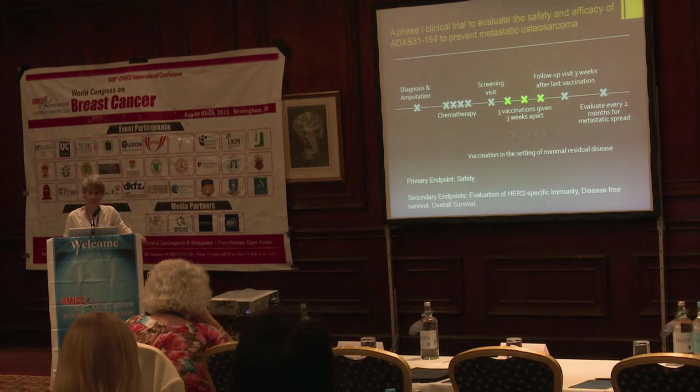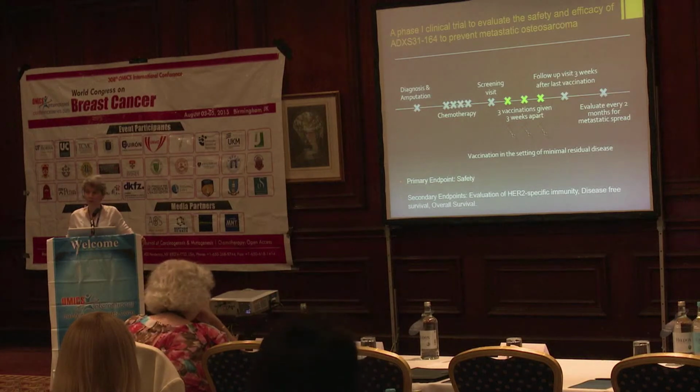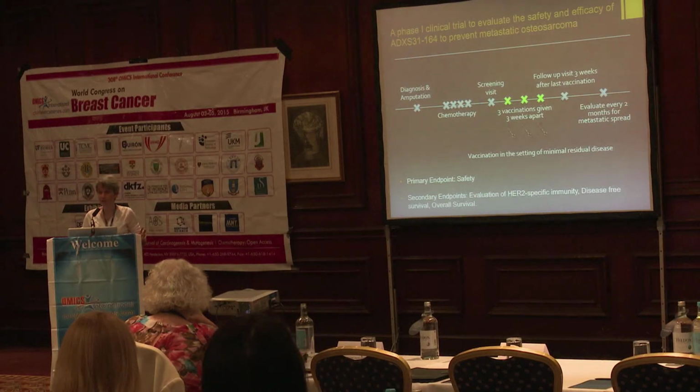So this is our trial. We wanted to perform a phase 1 trial to evaluate whether this vaccine is safe and can prevent, again, inevitable metastatic disease in a HER2-positive tumor, which is osteosarcoma. So the clients would come in, we would diagnose their dogs with osteosarcoma. They would undergo standard of care treatment, which is amputation and 4 doses of carboplatin. We avoided the use of adriamycin because of the potential synergy with a HER2-targeted agent.